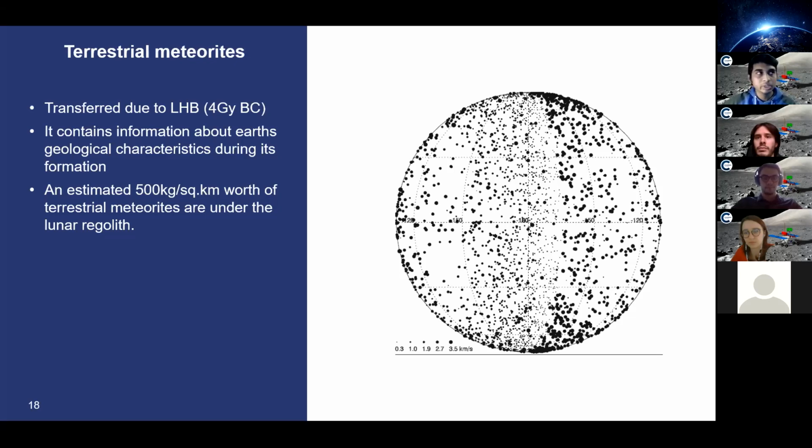Most of these meteorites that are actually found on Earth have been severely weathered, and it is estimated that around 500 kilograms of these meteorites per square kilometer are deposited all over the Moon. The only problem is that they are buried deep underneath the lunar regolith, tens of meters inside. So we are planning to use one of our instruments to gain some information on it, which will be discussed later. Can go to the next slide.